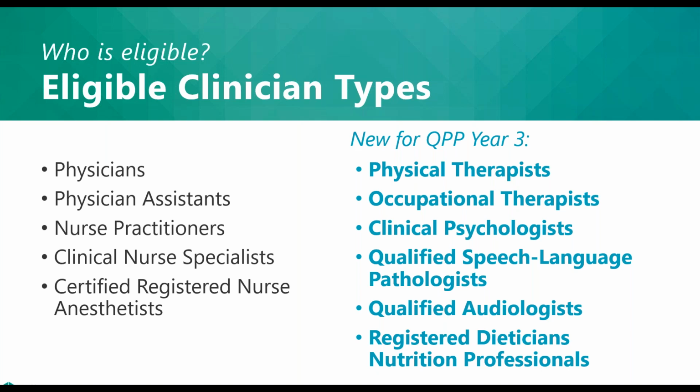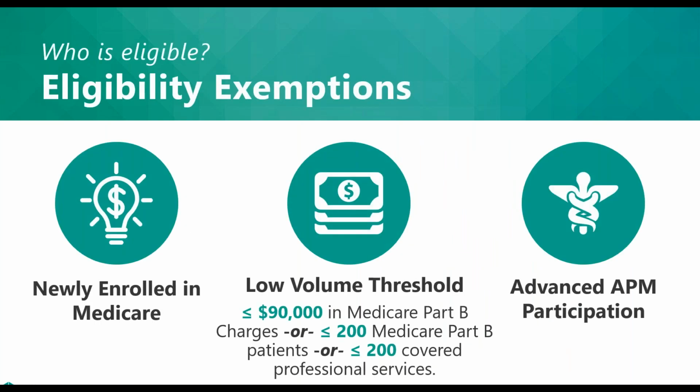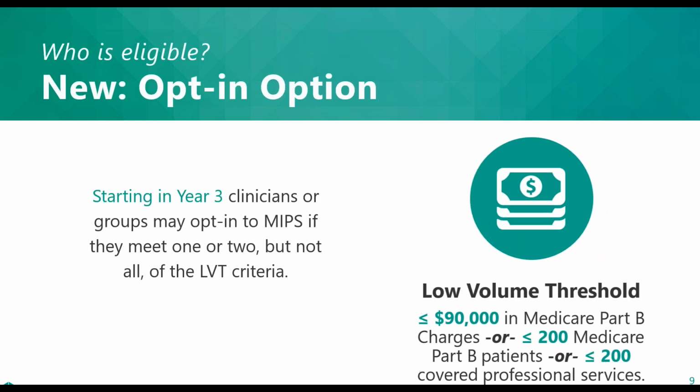There are still a few ways an individual might be exempt from MIPS reporting despite being an eligible clinician type. If you are newly enrolled in Medicare, fall below the low volume threshold, or participate in an advanced alternative payment model as an individual, you would be exempt from MIPS reporting. However, for the low volume threshold, while you are exempt for falling below any of those three criteria, starting with 2019 reporting in year 3 of the program, you do have the option to opt into MIPS reporting.